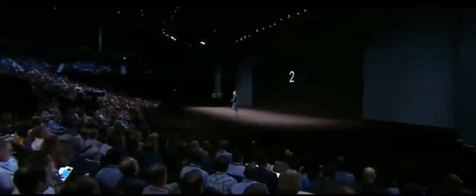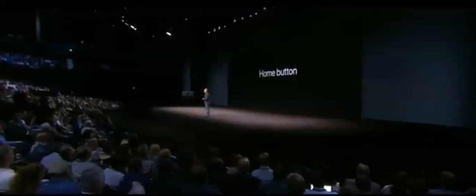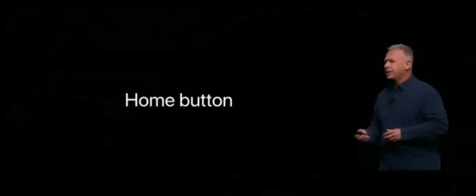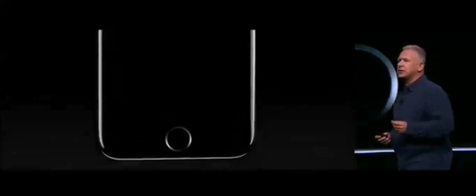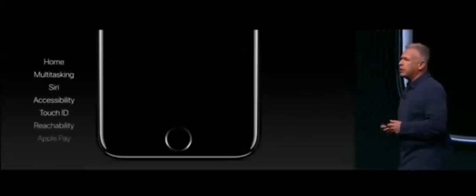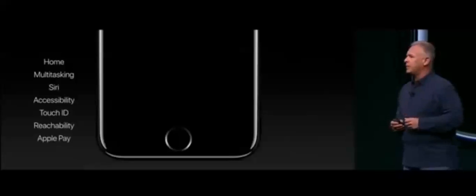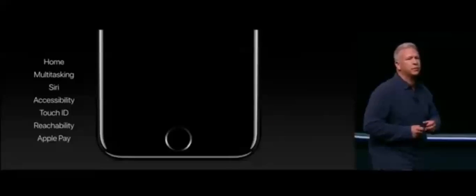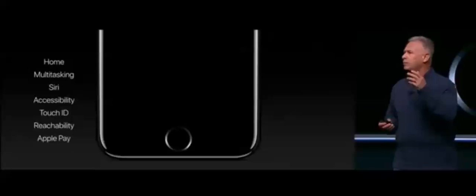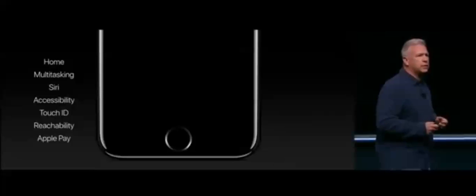Number two, something we use hundreds of times a day, the home button. The home button is quintessential Apple design. It is so simple, yet so powerful. We use it throughout our day. We click it to go home. We double click it to bring in multitasking. We hold it down to invoke Siri. We can program it through accessibility. You can put your finger on it and read your fingerprint with Touch ID.